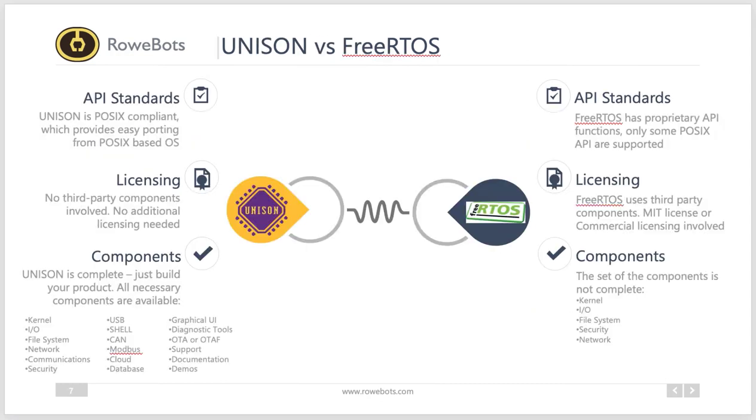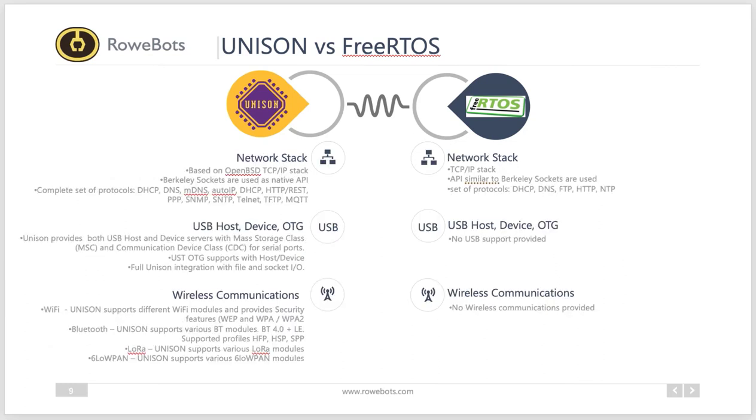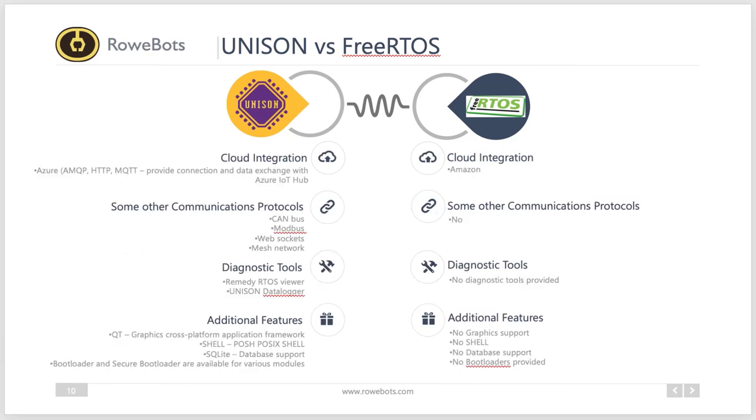One of the questions that you obviously will have is why have another RTOS in the Cube when there is a free RTOS already available? There are lots of differences between those two RTOSes. They are related to API standards and licensing, available components, levels of security and file system specification, available network stack and devices, and wireless communication support. We provide advanced communication protocols and diagnostic tools, as well as additional features like shell or OTA bootloaders.